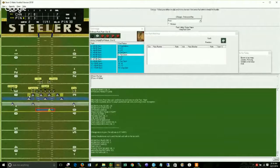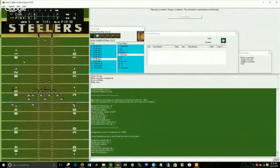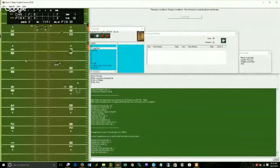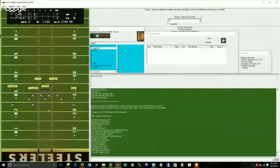Steelers take over on their own 30. 4-3 showing blitz. No linebackers coming, long pass to Buddy Dial. 39% chance of a sack, and this is no sack. It hits the long gain on Rudy Bukich's card. I keep saying Bukvich. There's no V in there. Bukich. Long gain. Look at that. It's a pretty nice hit.